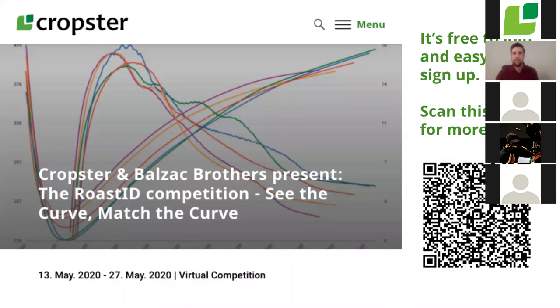Roast ID is a 3-week online competition that challenges competitors to identify the correct cupping notes with the corresponding Cropster roast profile or roast curve. The only issue here is that you don't get to taste the coffee. So competitors will enter an online quiz portal and look at given roast curves and try to match them to the correct cupping forms. You'll need to have an understanding of how changes during the roast influence quality and how those quality differences are scored, as well as describe them on the cupping form.